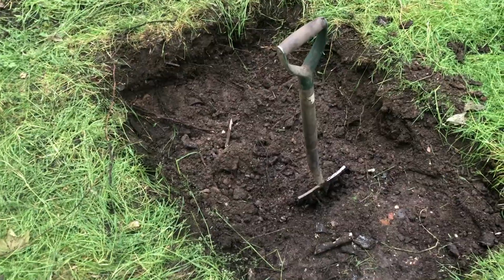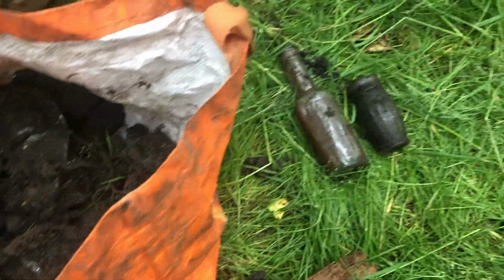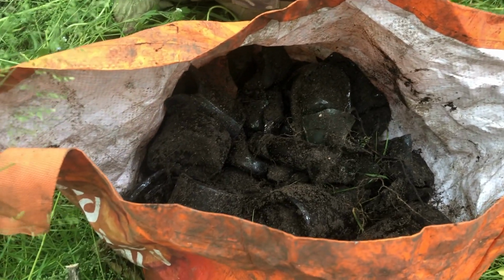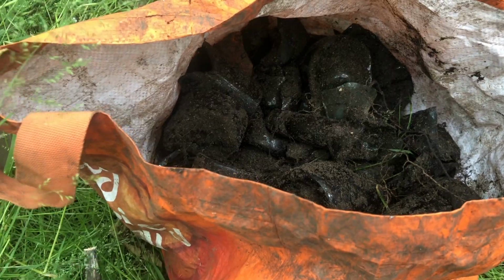As you can see, I'm not too far down, and I've already had all of this. A couple of completes, but they're not very desirable bottles. So I think that I'm actually digging down through someone else's spoil. I hope I'm not digging through the hole, because if I am, I'm just wasting my time, unless they didn't go all the way to the bottom.